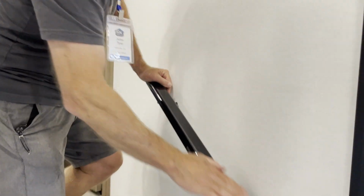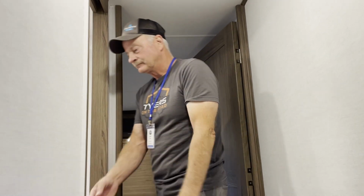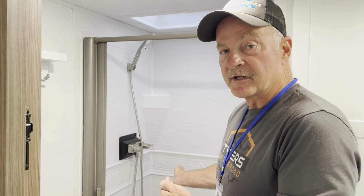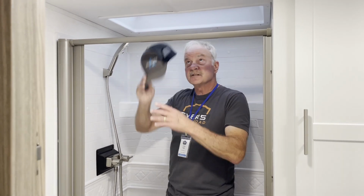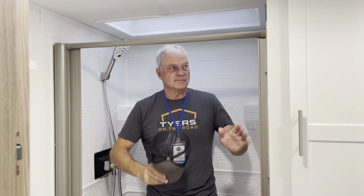Nice epoxy finished railing here. A couple steps coming up into the hallway, and we have the bathroom. This looks to be a 36 by 30 shower. This is what we have in our 30 RLS. It's pretty much flush floor. I'm 6 foot. This has plenty of headroom in here. Shower heads at a good height. Super easy and just a really good size for an RV shower.